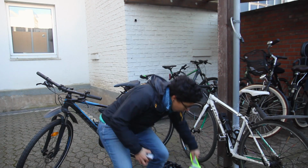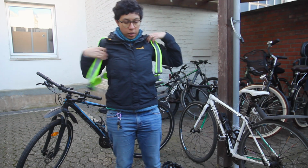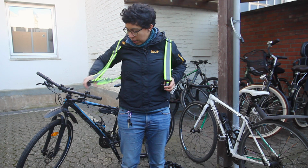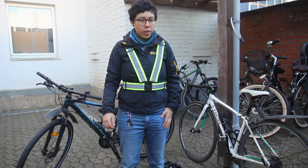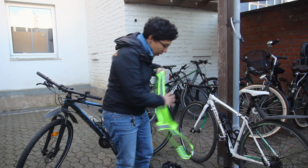Another add-on that you might need, let me put this down, is maybe a reflective vest. I use this usually because I usually cycle with this jacket, which is pretty dark. So in the evening or when it's already dark, I just clip this on, and then I have some reflective protection. I use this with my lights, and that seems to work pretty well.